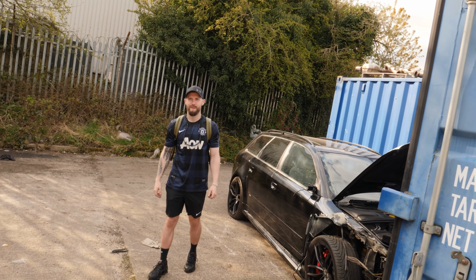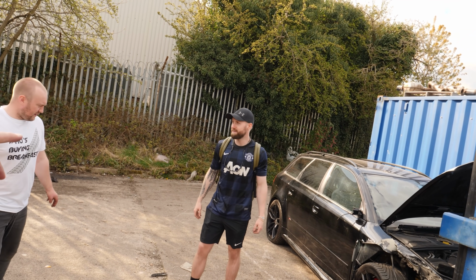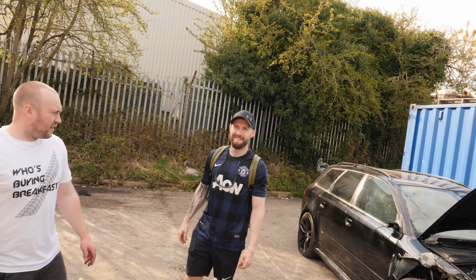Dom has actually done all the work, really. And the muscle. Look at him, he's had to change his clothes. I have. And this isn't day 2, this is the same day.